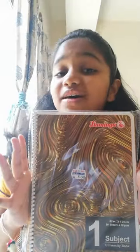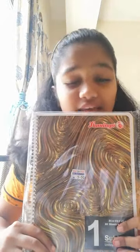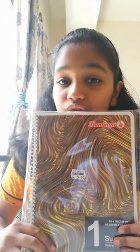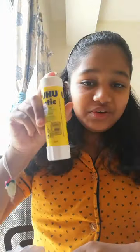I also brought this book. It's very nice for my school notes and I can write anything. Like, it's very useful and long lasting. Last but not the least, I brought this glue, the Yoohoo glue, so that it lasts long and I don't have to buy another one. So guys, these all stuff was so cheap and I really love these stuff.